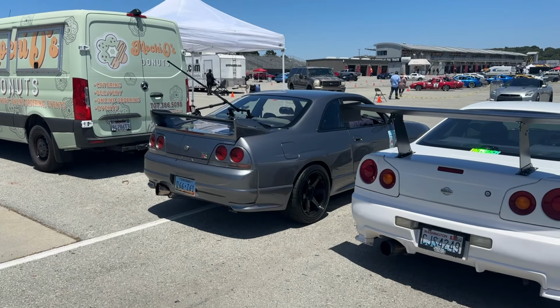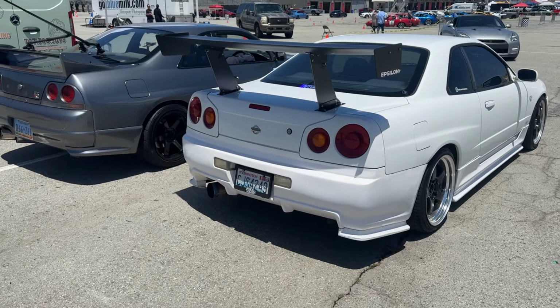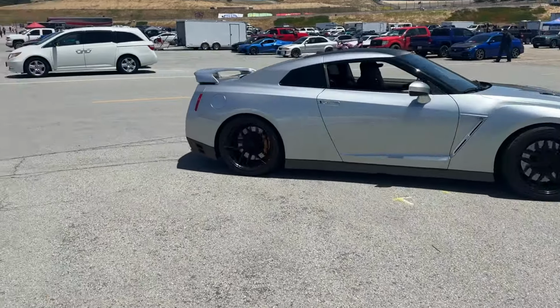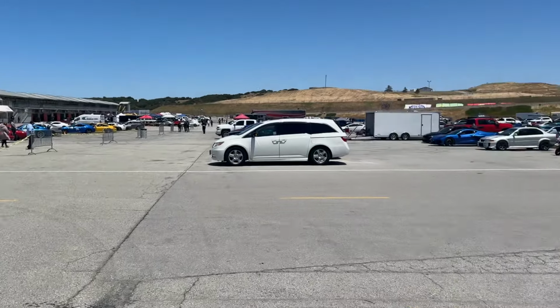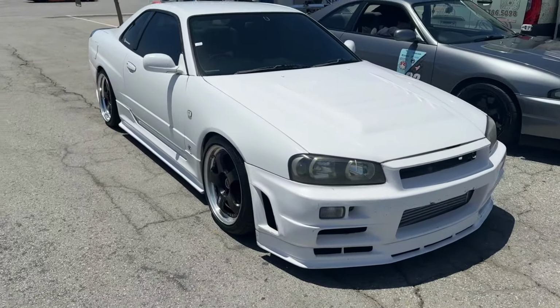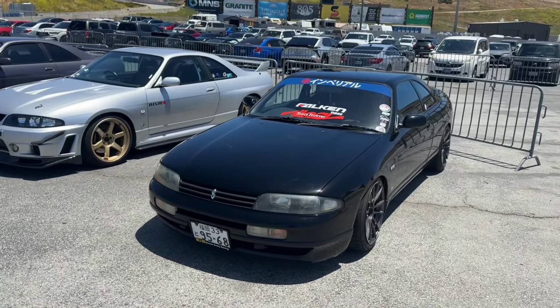Got GTR R33 next to the R34. Super clean. R35 too. I mean, you guys are just gonna be seeing this all freaking day long. All right, you guys, we're gonna start off in the parking lot over here. Show you guys the lineup.